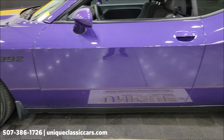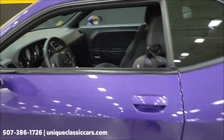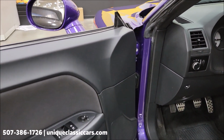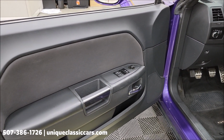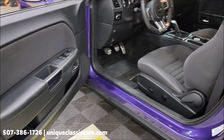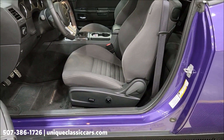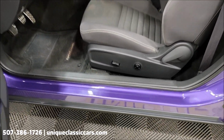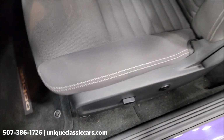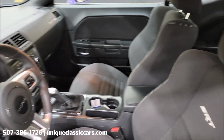You can see driver's side pretty much free of nicks, dings, scratches. Let's go ahead and take a look at this interior. Of course, all your modern amenities, with the power windows, power mirrors, power locks. And again, this is the dark slate gray interior with the premium cloth bucket seats. Power seat on the driver's side here, as well as power lumbar. See down here, and not much wear at all. Again, what you'd expect for the miles and year of this car.